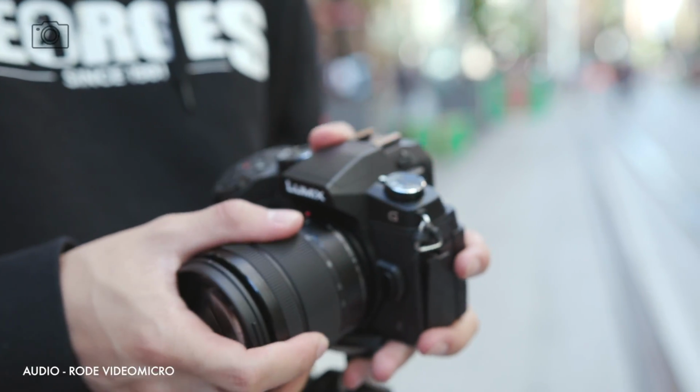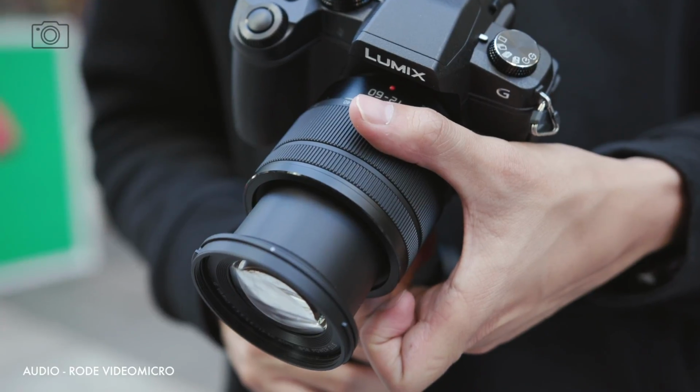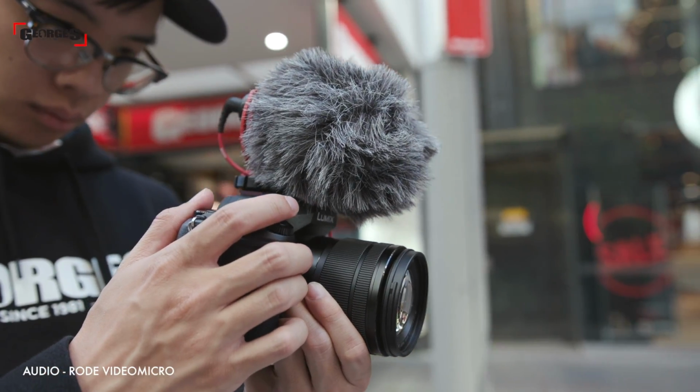For the lens, we're using the kitted 12 to 60mm. It has a great zoom range, which makes it easy to get narrow and wide shots. Lastly, we're using the Rode Video Micro, which is a shotgun microphone and has excellent audio quality. Its compact size makes it great for people who want to travel.